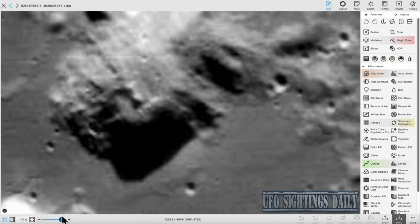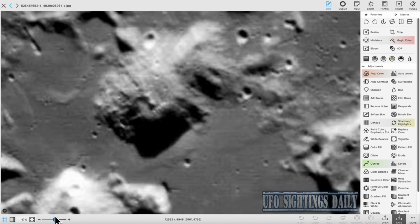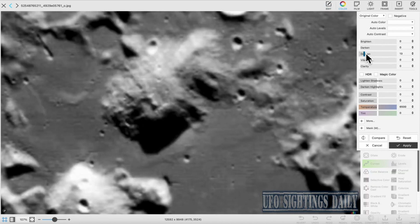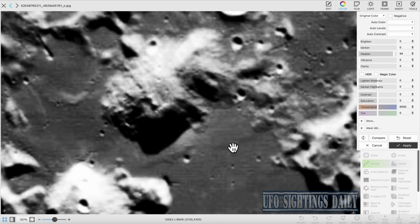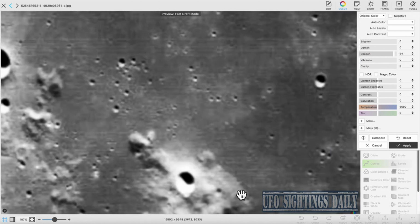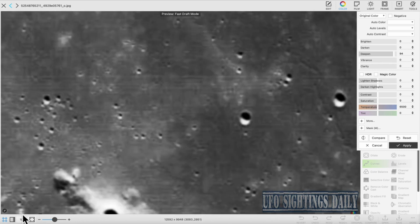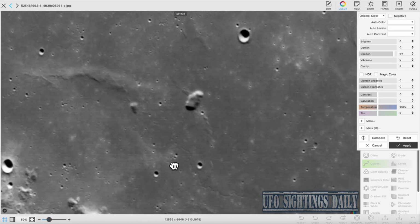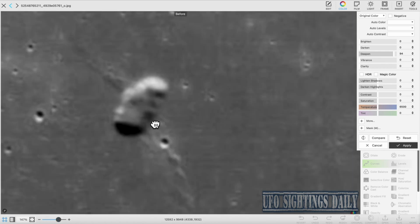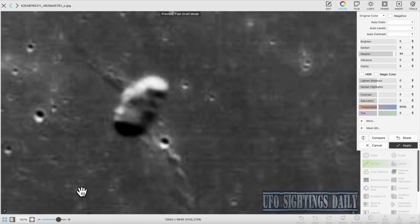Just want to show you a few things here and there. I believe this is a structure right here. Let's see if we can add a little deepening to it. Sometimes deepening helps, sometimes it doesn't. But it does bring a lot of other detail into focus. Let's look around. I thought this looked like a structure too, but it was really hard to get it into focus.